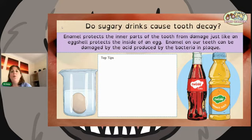And so what I'm going to suggest you do is that you hard boil some eggs, or you get some fine marble chips, and those are going to be like your teeth. Because what I'm not going to suggest you do is spend a week drinking fizzy drinks and then see what that does to your teeth. What you're going to do is test lots of different drinks. So you could test water, you could test cola, you could test orange juice, you could test your favourite fizzy drink.